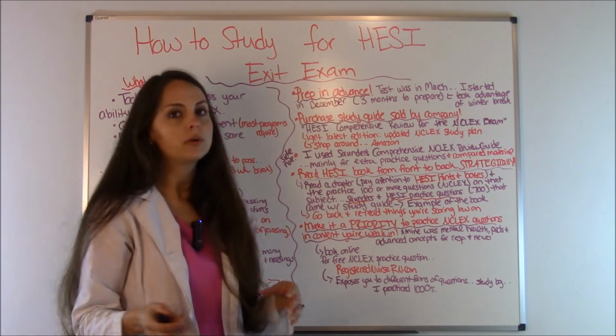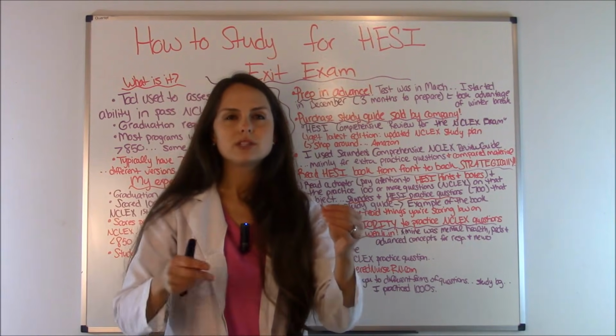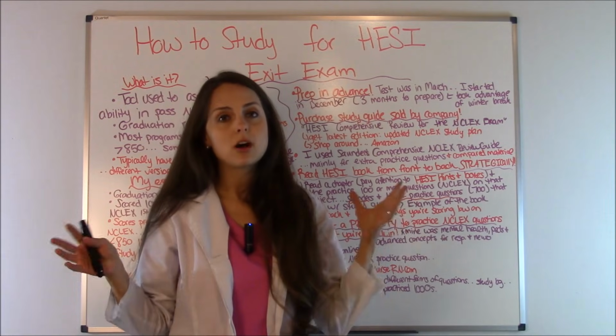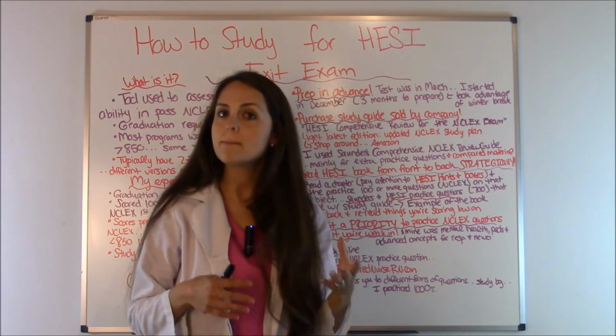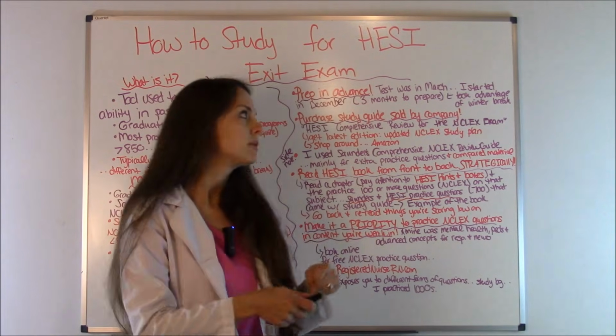And shop around when you buy this book. Sometimes you can buy it off the company's website, which typically tends to be a little bit more expensive. Anytime I buy books, I always shop around, and I typically find them best on Amazon.com. So just make sure you're getting the most bang for your buck.